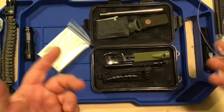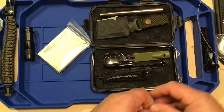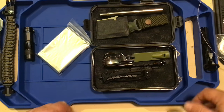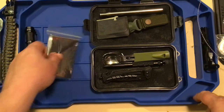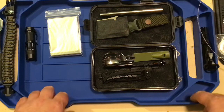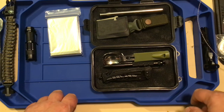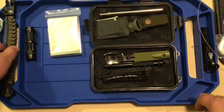You can make one of these kits that'll cost you $200 to $300 with the way things are these days. So I'm going to see if I can get my money back for this, because it's definitely not worth it. I would not want to take up space in my truck with this thing.